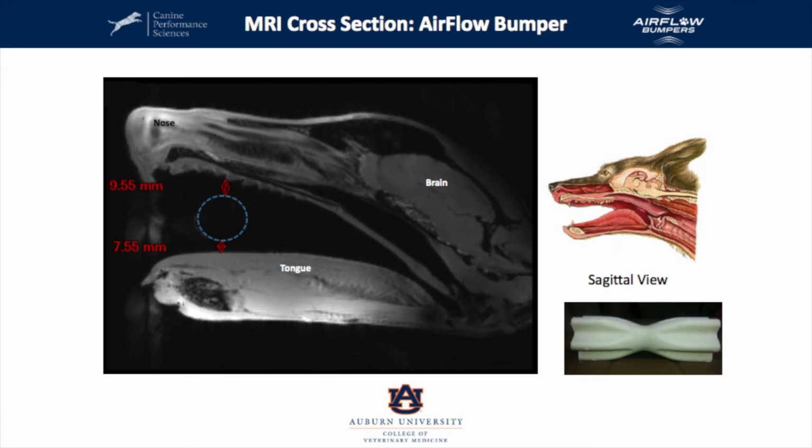Now let's look at the anatomy of the AirFlow bumper. First, notice the distance between the top and bottom of the bumper. This is the top of the bumper. This is the bottom of the bumper. Again, this is the tongue, dog's brain, nasal cavity, nose.